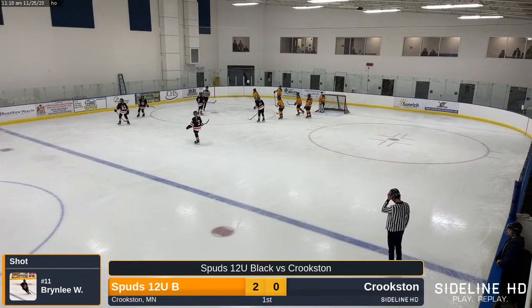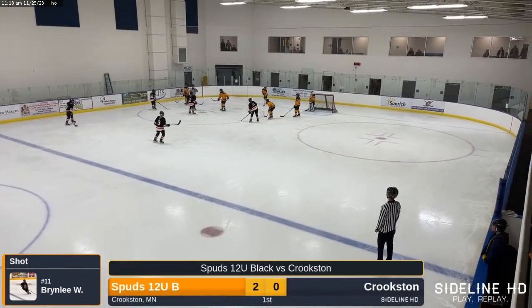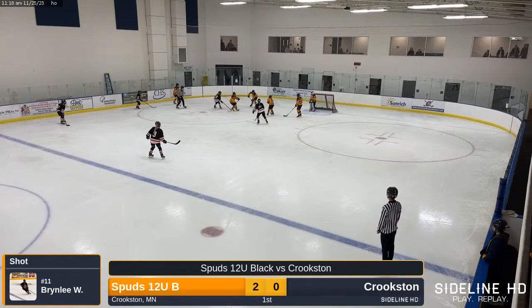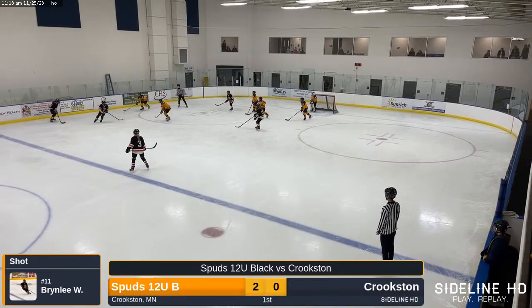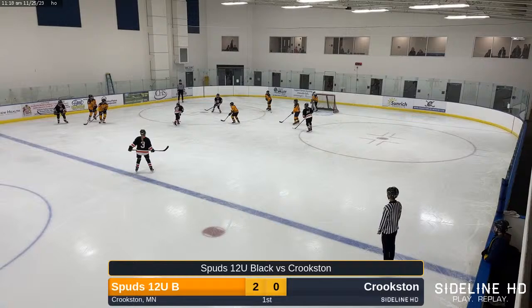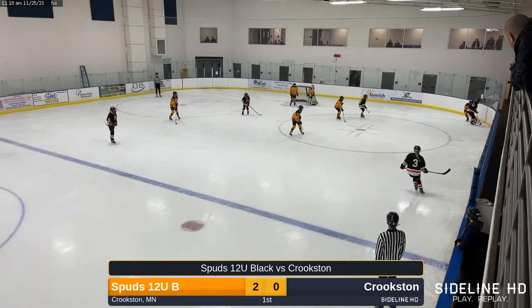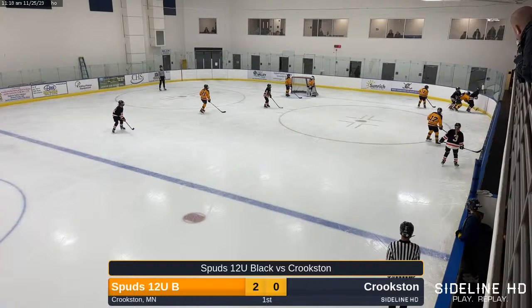Face off in the left circle of the far circle of the Crookston zone. Then Sailor's in there for that face off. Crookston gets it, tries to send it out. Gets up to. Spuds is in the near corner.